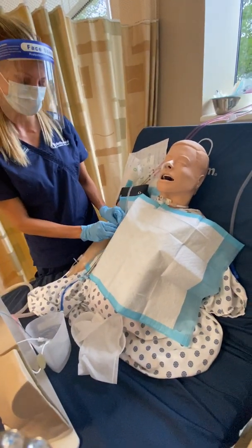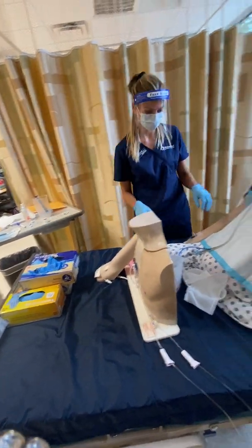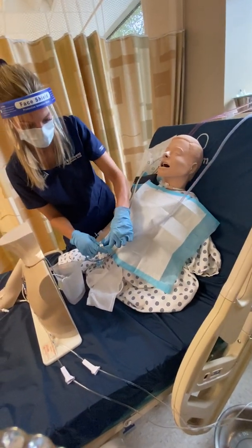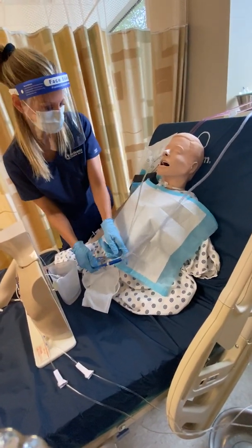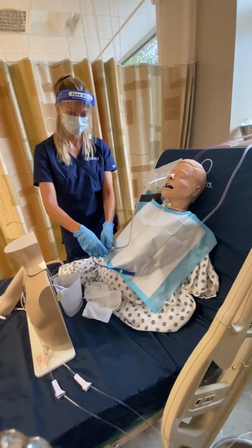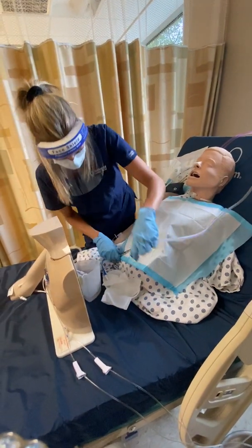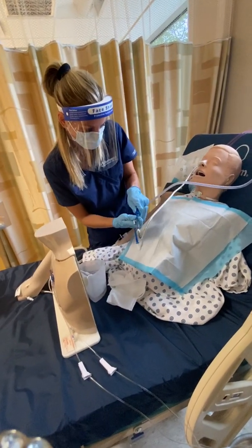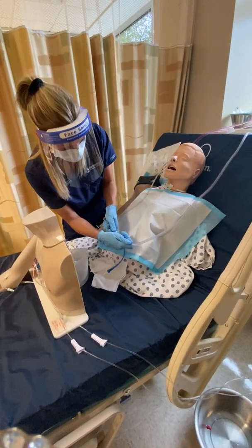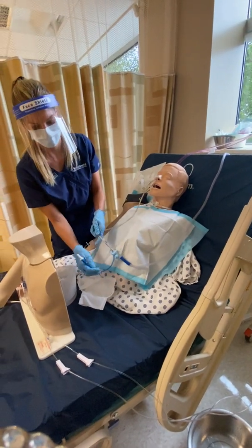So then I could pin this right here, and I would attach to suction, and then would have it on the low intermittent suction for her. You're doing okay? Oh, oops. That's not right. Attach it to low. There we go. And then make sure that this is all good, and make sure that this is working, and stay with her just to make sure that she's doing okay.